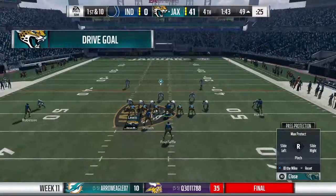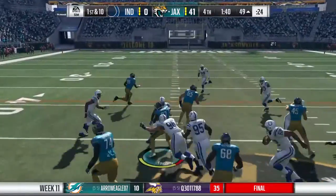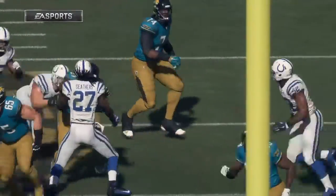Here we go. This is Fournette. And he's going to get this one down to the 45. Call it a gain of 4 on first, and that'll make it 2nd down.